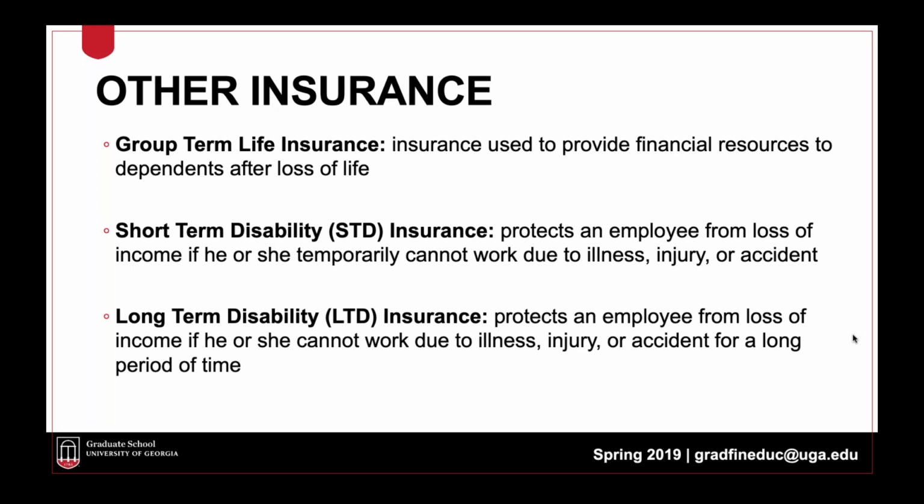And then there's long-term disability insurance, which protects the employee from loss of income if he or she cannot work due to illness, injury, or accident for a long period of time. Generally speaking, you would want to enroll in long-term disability insurance just because you never know if you could become disabled. That's a risk that any of us could experience. A lot of people don't have emergency savings or family support to sustain them over a long-term disability incident, and so you would want to have some of your income replaced and continue coming in as income in the event that you were disabled long-term.